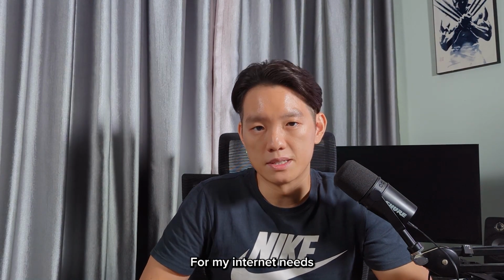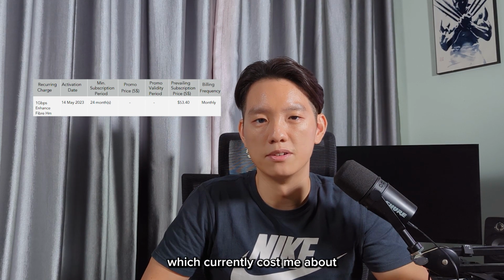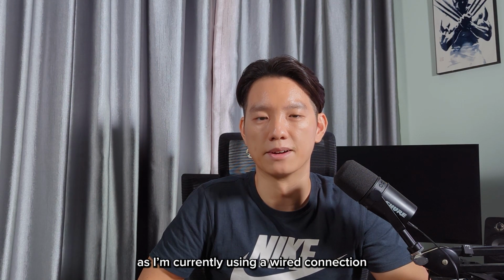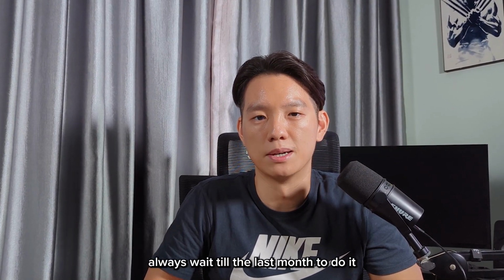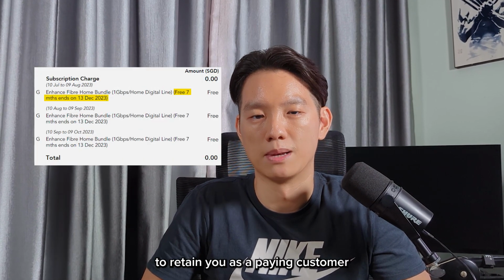For my internet needs, I'm still on a 1GB per second fiber plan from Singtel, which currently costs me around $37.83 a month. Personally for me, a 1GB per second plan is more than enough as I'm currently using a wired connection to my desktop. Also, if you're looking to have some discount during a recontract, always wait till the last month to do it, as a telco will most likely give you good discounts to retain you as a paying customer.